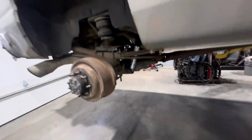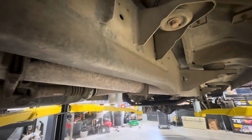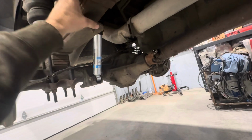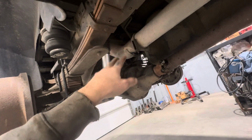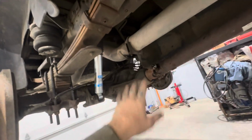I gotta clean the axle. I gotta weld the back ones on. And then the front ones, I was gonna weld them on, but I think I'm gonna bolt them up because eventually I'm gonna put some bigger springs in here and lift this thing up so I can run 40s or 42s or something. So I'd like to be able to adjust them and move them.